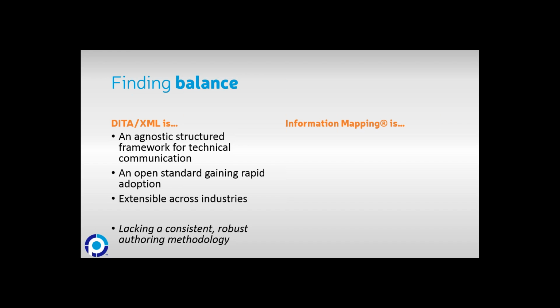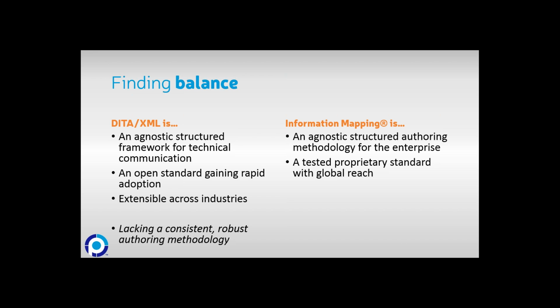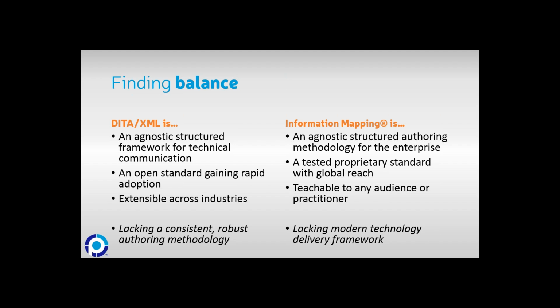On the side of structured authoring, outside of DITA XML, I've immersed myself in the information mapping world to understand how to better write for how people think about information. Information mapping is an agnostic structured authoring methodology. It's been around for over 40 years and implemented in businesses around the globe. Probably most importantly, it's teachable. It's trainable to any audience or practitioner. Knowledge workers in almost any industry can be taught and are using the information mapping methods for writing their business documents. But information mapping lacks a modern technology delivery framework.